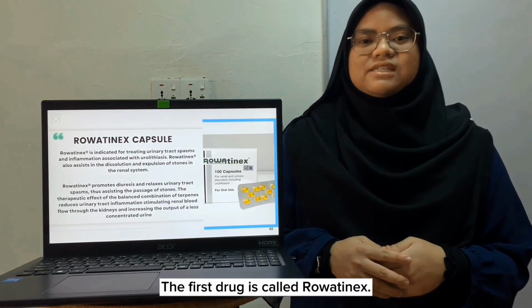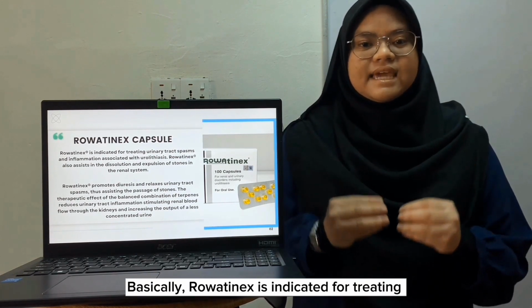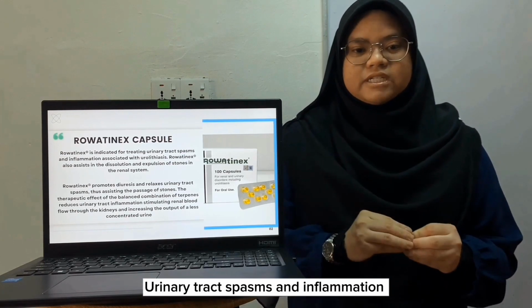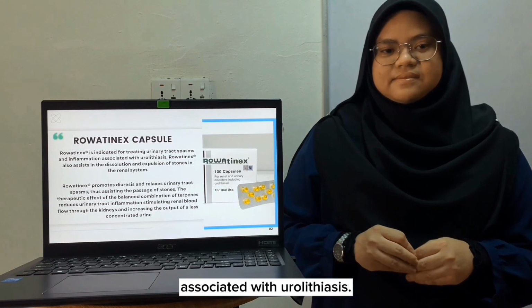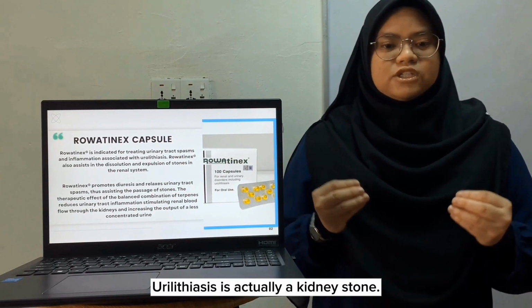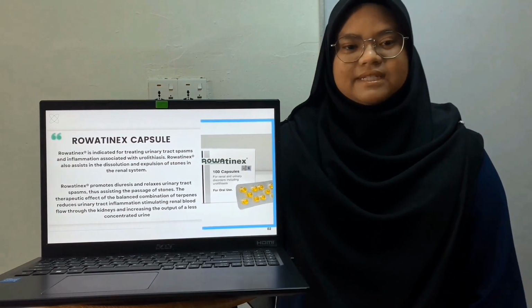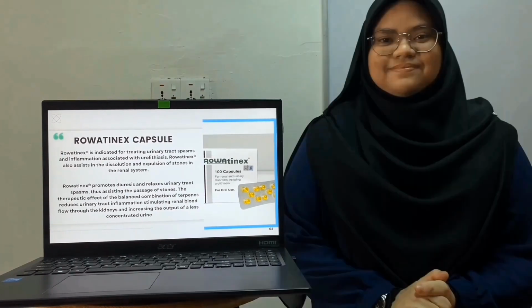The first drug is called Roatinex. Basically, Roatinex is indicated for treating urinary tract spasm and inflammation associated with urolithiasis. Urolithiasis is actually a kidney stone. As you can see, Roatinex is an oral administration.